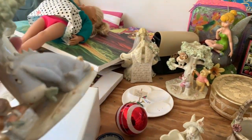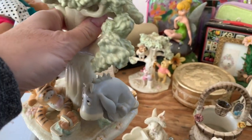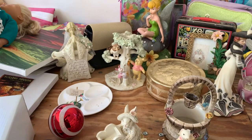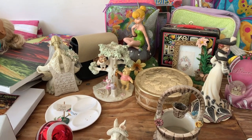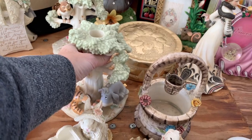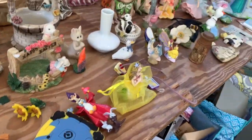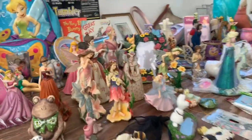I was looking at the one. She's kind of interesting, because I got one over here that's supposed to be worth something. Oh, okay. How much are the candlestick holders? The Winnie the Pooh? These two? How about a dollar a piece? All right, I'll take them.